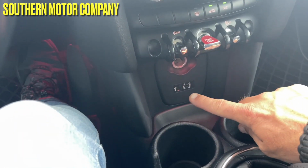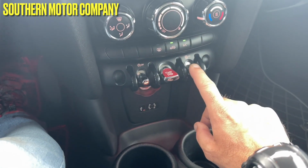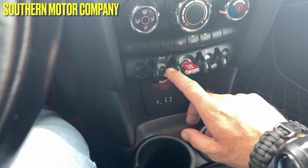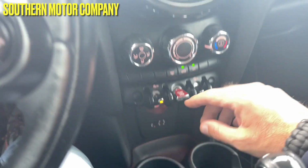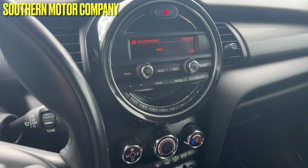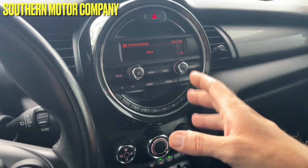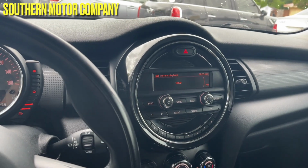You do have your USB, auxiliary, 12 volt there, traction control off. That auto start stop feature that makes the engine shut off at stoplights and stop signs is right here. You can cut that off if you don't want it on. You have your AM FM radio. There you have it. You're wondering, is there a CD player? Absolutely not. Don't stress about it. You got a smartphone, you're good to go.